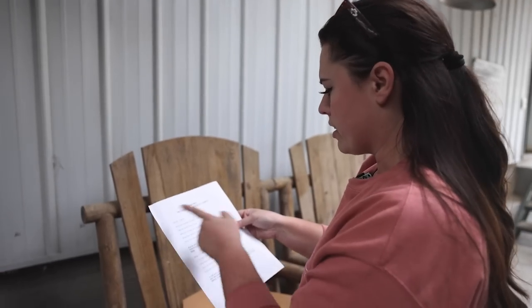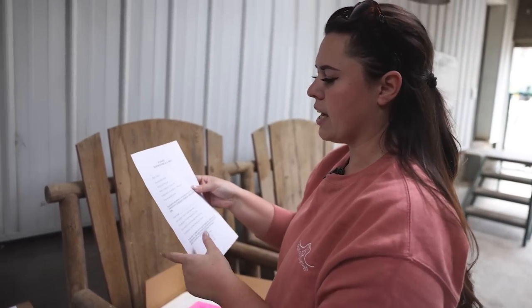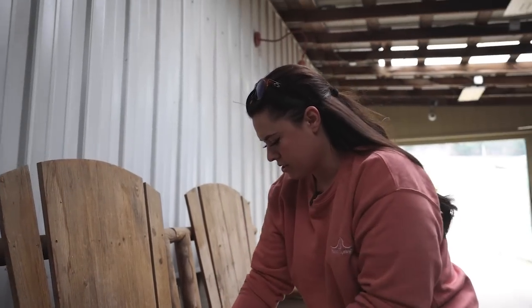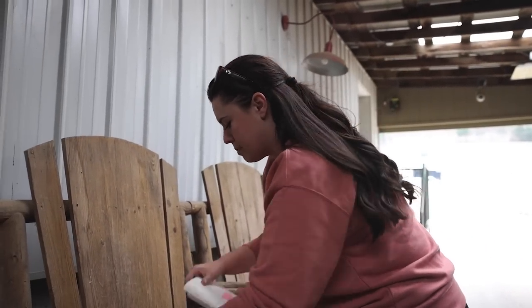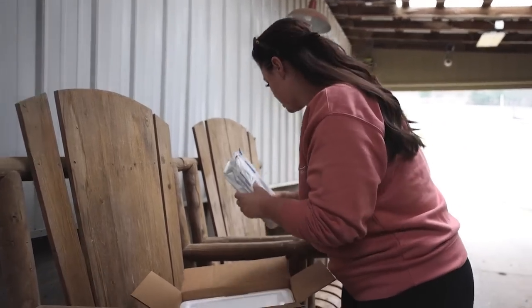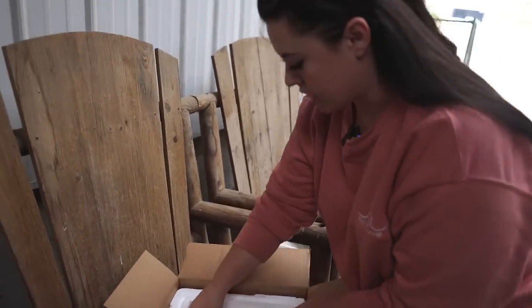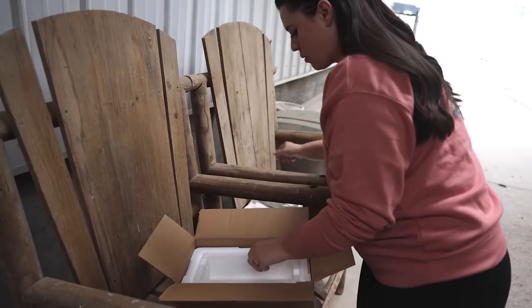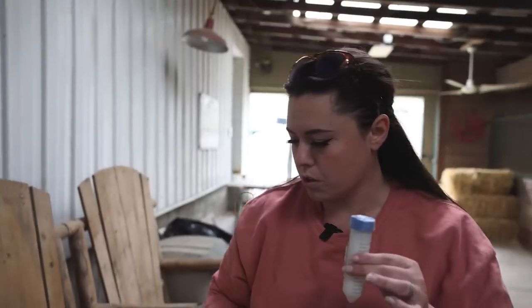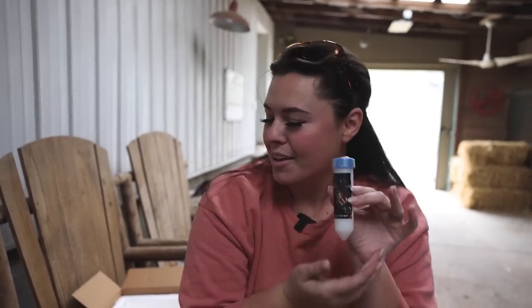A lot of times they have a sheet that tells you the motility of his sperm, the sperm count, the volume, and all that good stuff. Then it comes in a little cooler. They take good care of it. They put ice packs on it because this was collected yesterday. Today is Thursday, so they sent one dose. Sometimes they'll send two doses, sometimes one dose. So this is one dose. So, screen grab of me with some semen. Okay.